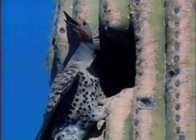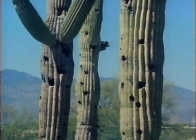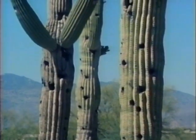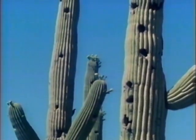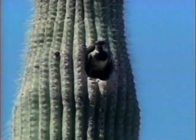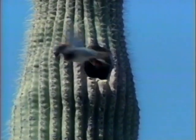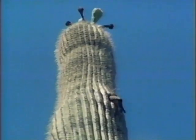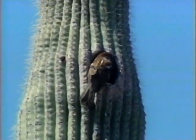Woodpeckers, like this gilded flicker, may begin several nest holes before completing one. This apparent overabundance is misleading because many of the holes are too shallow for nesting. But any hole that's big enough becomes home to someone, such as these house sparrows. At the height of the breeding season, all the choice real estate has been taken.